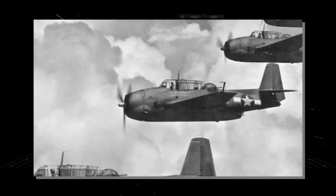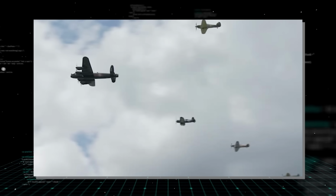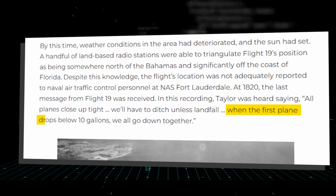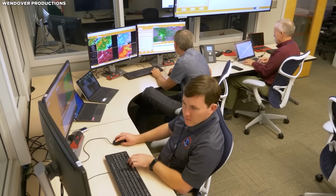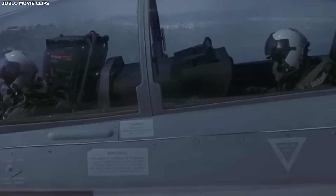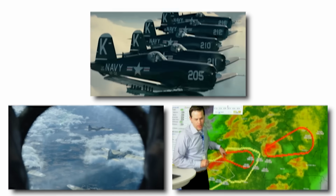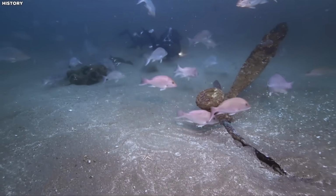As fuel dwindled and darkness fell, Taylor apparently realized his error and attempted to change course, but it was too late. The aircraft were too far from land with insufficient fuel to return. The final decision to ditch together when the first plane reached critical fuel levels sealed their fate. The scientific breakthrough wasn't finding an exotic explanation for their disappearance, but rather establishing the sequence of ordinary errors: faulty equipment, misidentification of landmarks, deteriorating weather, and the cascading consequences of initial navigational mistakes that led to this tragedy.